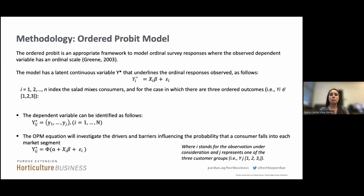After that, we developed an ordered probit model. This is an appropriate framework to model ordinal survey responses, when the observed dependent variable has an ordinal scale. So this model is based on a latent continuous variable, y, that is underlying the ordinal responses observed. The latent variable is a linear combination of some variables x and a disturbance term, or error term, that has a normal distribution.